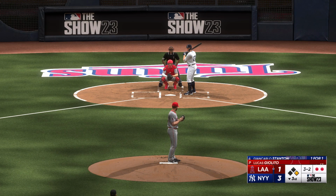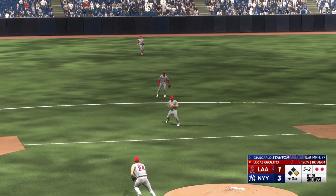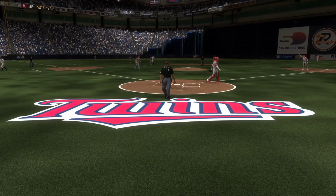Great RBI spot here. Just got to stay focused on the pitch. The runner will be in motion, so something in the gap should definitely score it. Moustakas whips it to first. And that is that. Nothing across.